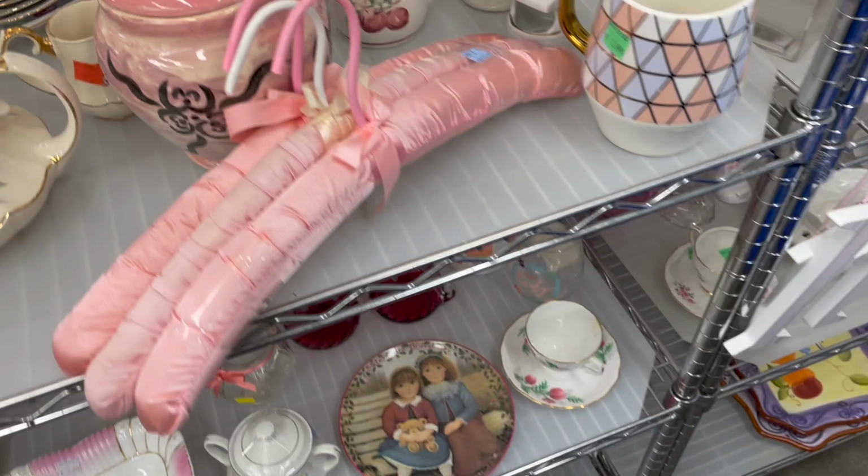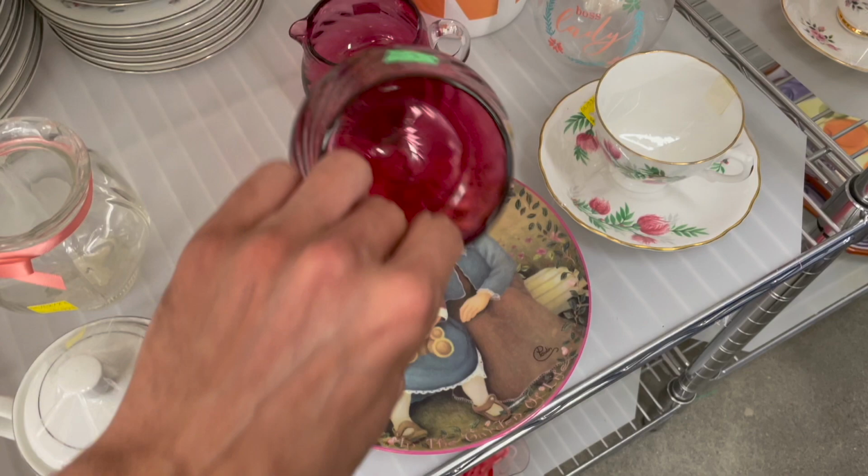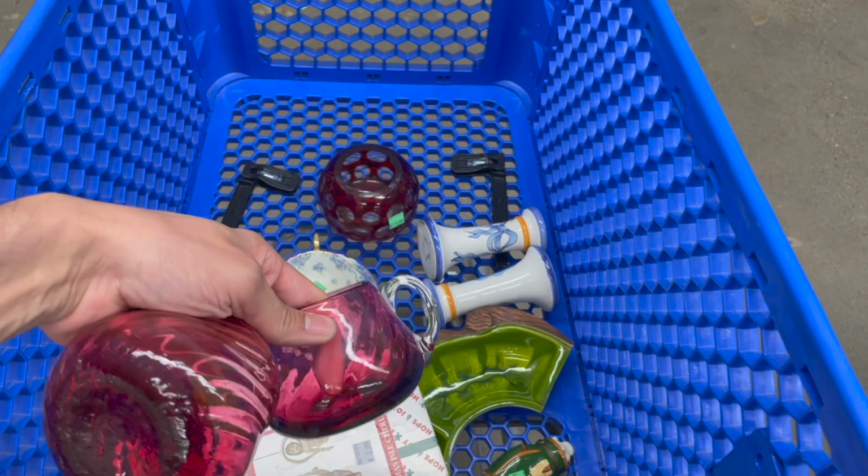Down here, these look like they could be Fenton. $8.99 for the pair. You have the sugar and creamer. All right, let me put that in. So I feel like people might be looking for these. I know the pitcher sells for good money.